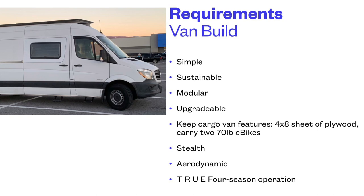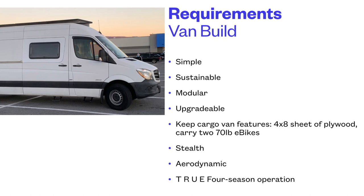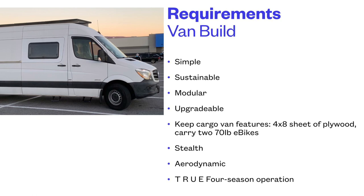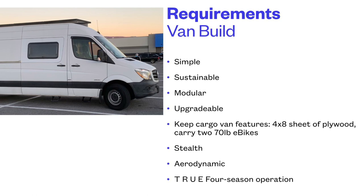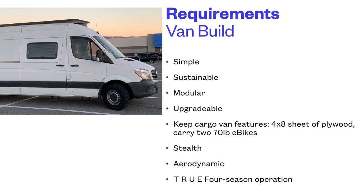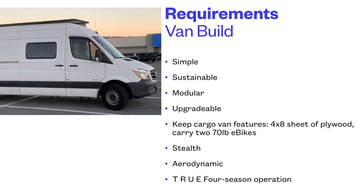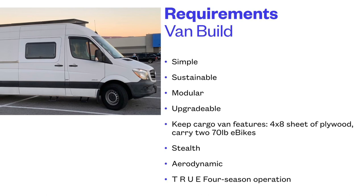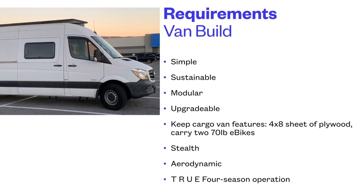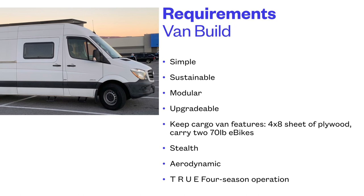And it had to be aerodynamic. The base van got 30 miles per gallon, and with the new van build on top of this van, it gets 24 miles a gallon. So very good MPG there. And a true four-season operation. There's a lot of fake four-season vans out there. I wanted it to actually run down to, you know, 0 degrees Fahrenheit. It kind of was my target. I believe it will do this, and you'll see later how it will do this.